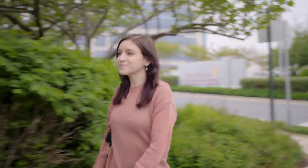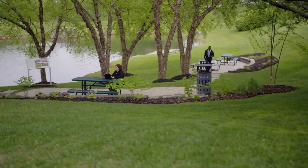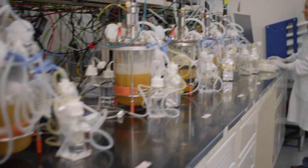Getting around couldn't be easier. Most of the campus is walkable, and we make it easy to get you where you want to go. We play hard, but we like to work hard too.